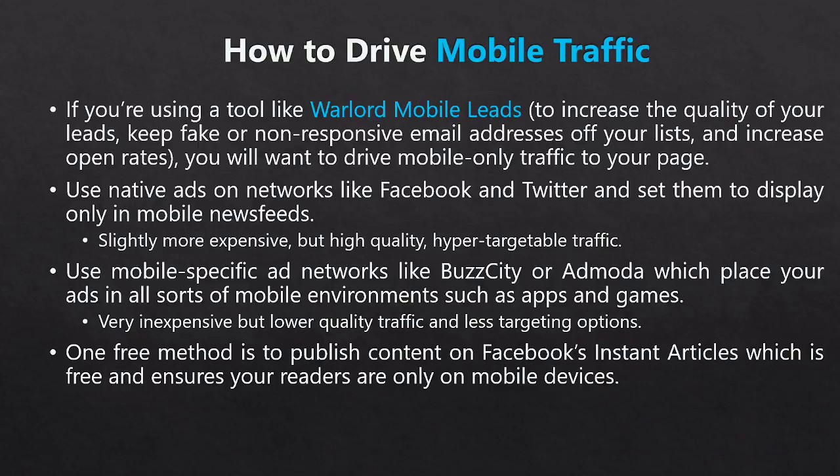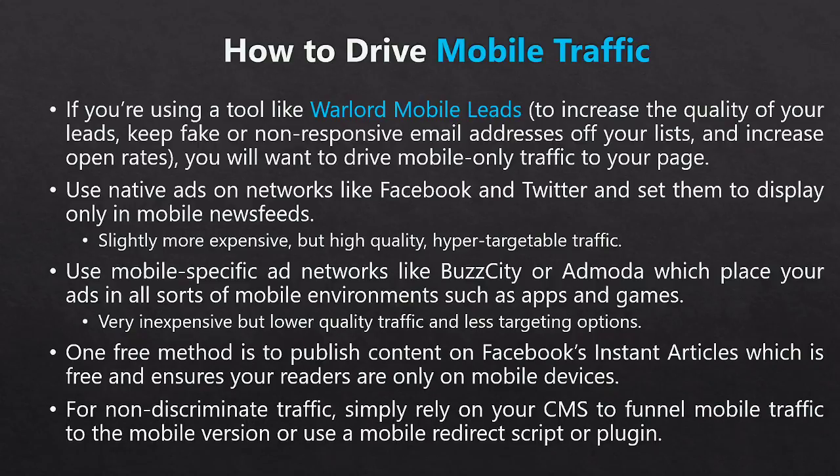As for indiscriminate traffic, it's pretty simple. Just about every CMS will automatically show people the correct version of the site these days. Otherwise, you can use a simple mobile redirect script or plugin to redirect mobile traffic away from a certain URL and over to your desired mobile landing page. Of course, if your site is responsive, you don't even need to worry about this.